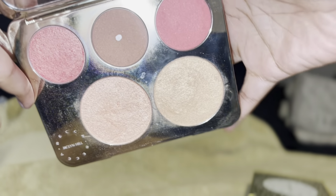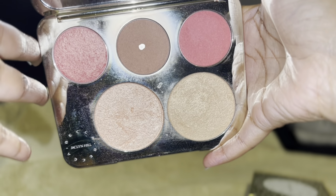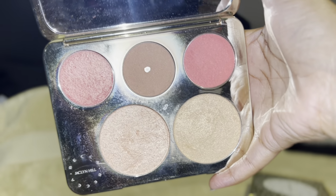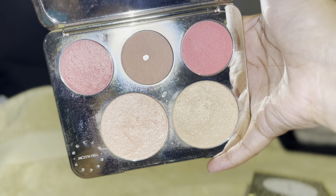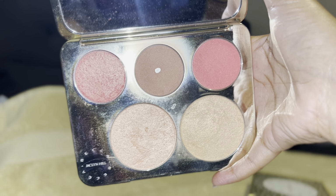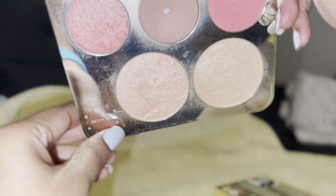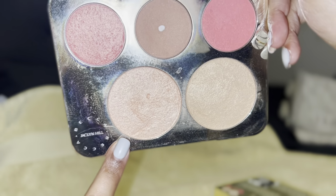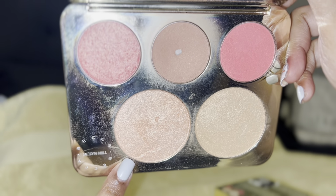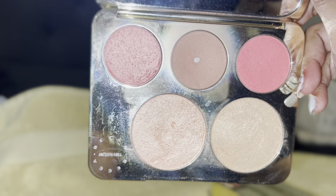This is what the palette looks like. Honestly, the blushes and highlighters were amazing in this palette. As you can see, I hit pan on this blush. It was definitely one of my favorite very first bronzy blushy type cheek products, and I loved it. This was the infamous Champagne Pop, which was one of the very first pop highlighters out in the beauty community. And then this one is Prosecco Pop.